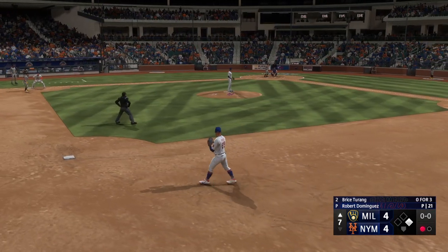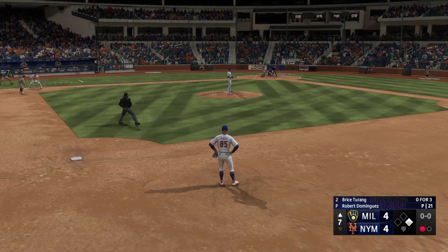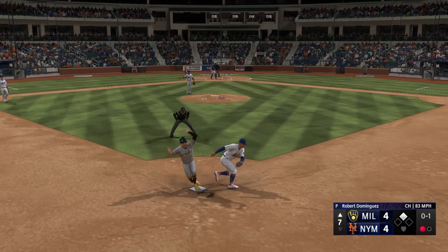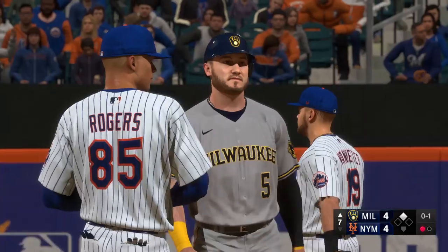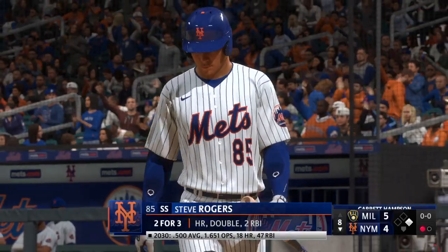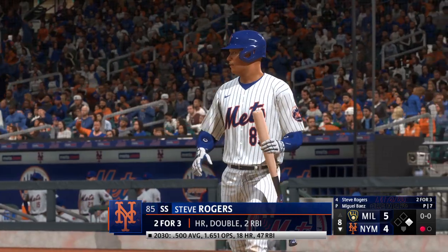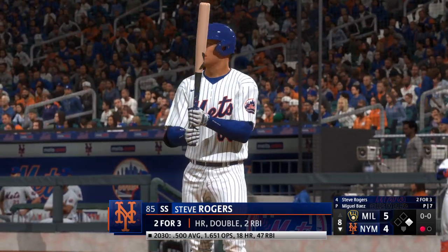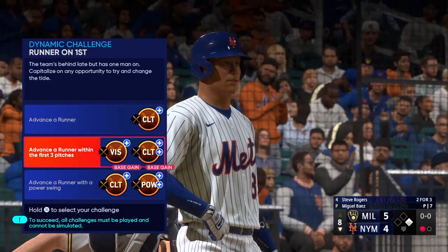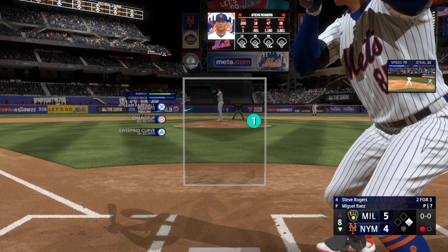Next for the Brewers, Bryce Turang. Runner, yes. Runner on the go. Pitch in for a strike, and that's a stolen base, not even close. Steve Rogers up now for the Mets for the fourth time tonight. He's hitting for that pop. Came out of the gates really strong. Right guy, no one better up there. Hey, drive him in, need you right here.